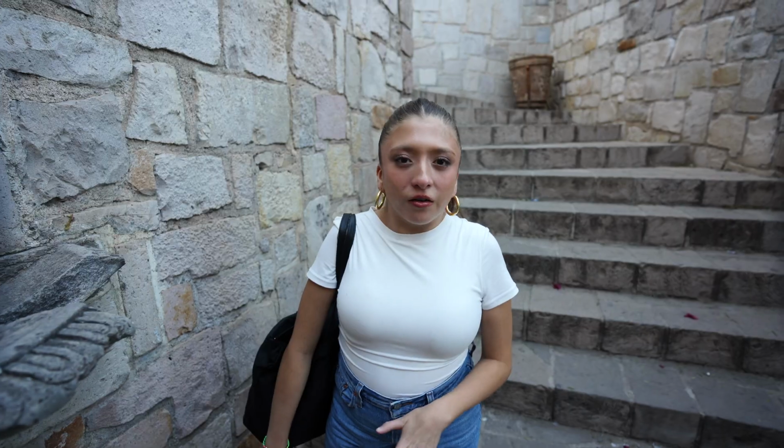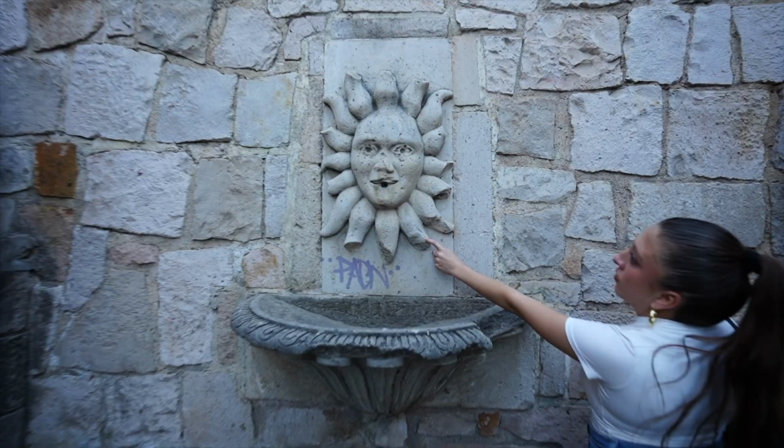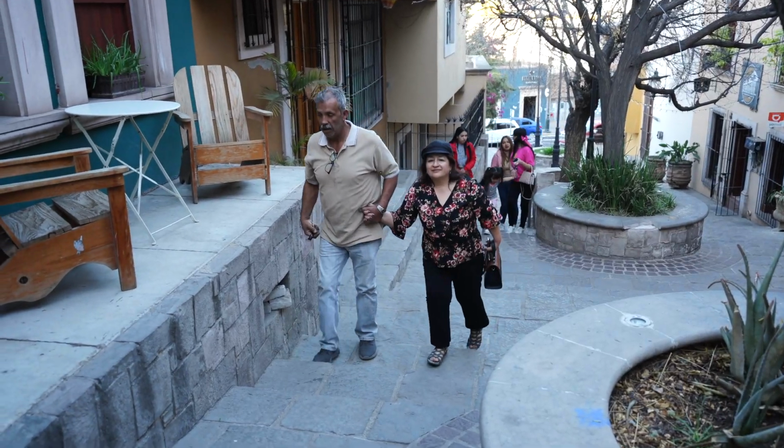I love the architecture here. Everything is so well done and so beautiful. My parents are always the last ones. They sure know how to haul ass. Ándale, ándale. All right, so there's a lot of stairs to get to the teleférico.